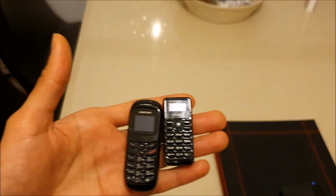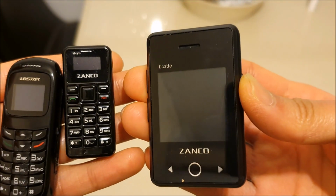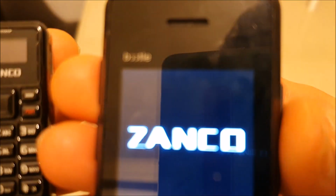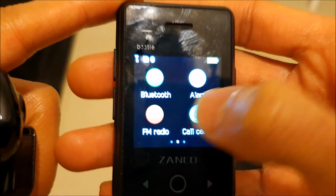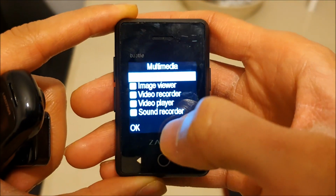It's pretty cool. All right, next up, we have one more. It's this one. It's made by the same company as that one. But it's called the Beetle. See that? Oh, and this one has a camera. Let me get to it. It's touchscreen as well, which is kind of cool.